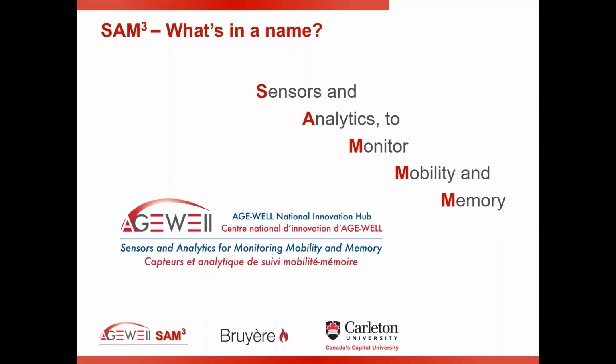So the hub is called SAM3. So it stands for Sensors and Analytics to Monitor Mobility and Memory. So the idea here is to have sensors that are embedded into an environment, and then the data from these sensors is collected and analyzed in order to extract useful clinical information about the occupant of that environment. And that information helps us monitor two things, one being mobility and the other one being memory and cognition.